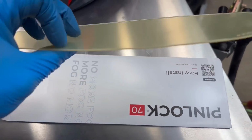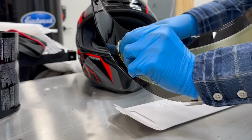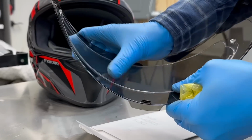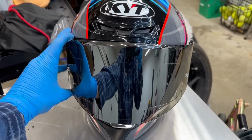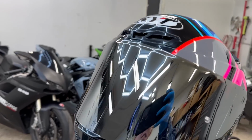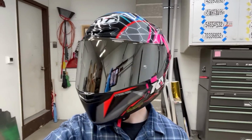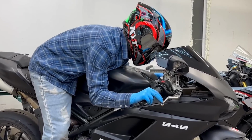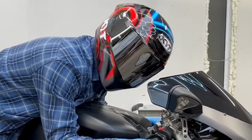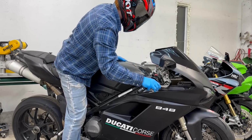Here we go, here's our fog resistant shield. And there we are. Seal is on the bottom side, and there we are peeling off the cover. Sick. That is gonna look so good. We got the right side in. There's the left side. That is a killer looking helmet. Let's try it on. Whoa. Good angle too. And that feels great. Holy buns. Alright, enough playing around.